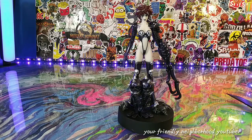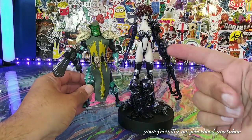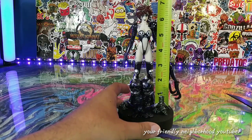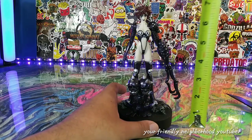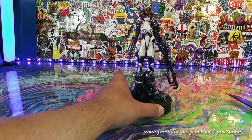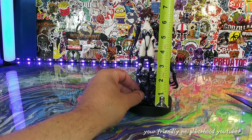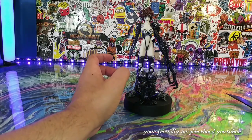Let's do some comparisons. So here is the Conqueror. This is Spawn, if you're wondering. So that's how she measures up. We'll do a measurement. If you're wondering how tall she stands, Nina stands at about 6 7/8 tall. That's just a little under 7 inches tall. On the base, she's at 8 1/4 tall. That's between 8 inches and 8.5 inches on the base. And if you're wondering about this small little guy, he's at about 2 3/4 tall. That's just a little under 3 inches.